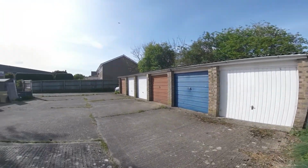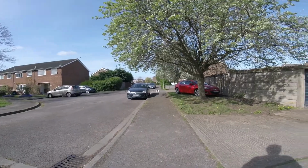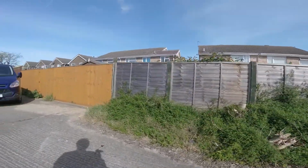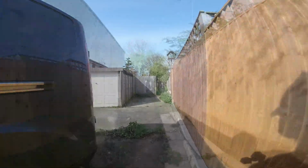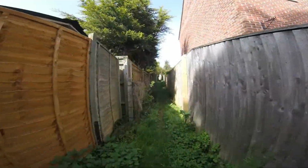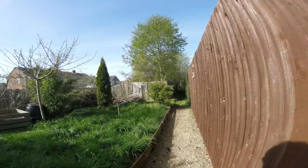Footpath disappears somewhat. Let's try down here. Doesn't look right. It's supposed to run down the back of a load of gardens. Let's try this. Here we go. Does seem to take you through people's gardens a bit. It's obviously not a well-used footpath.